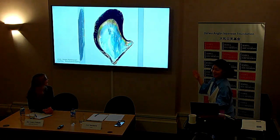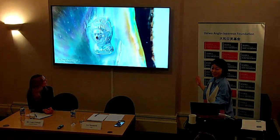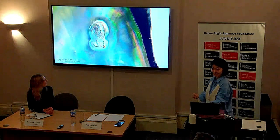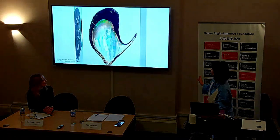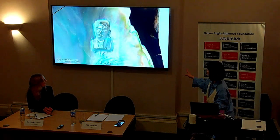This is Queen Elizabeth II. And this is George Washington. This is Mao Zedong. This is Yukichi Fukuzawa from the Japanese banknote.